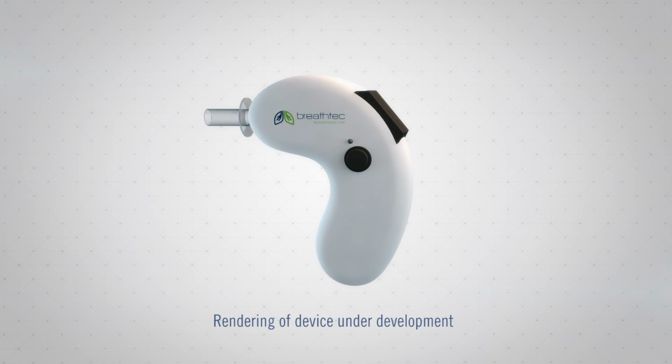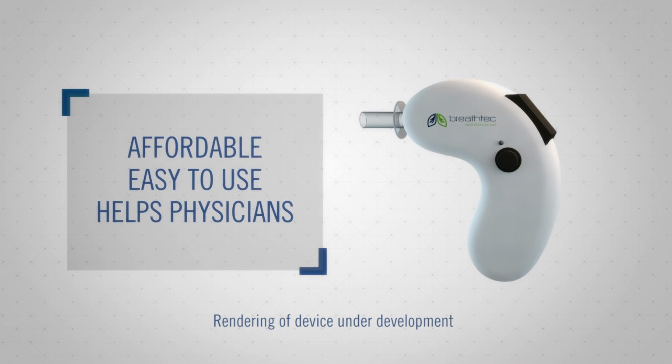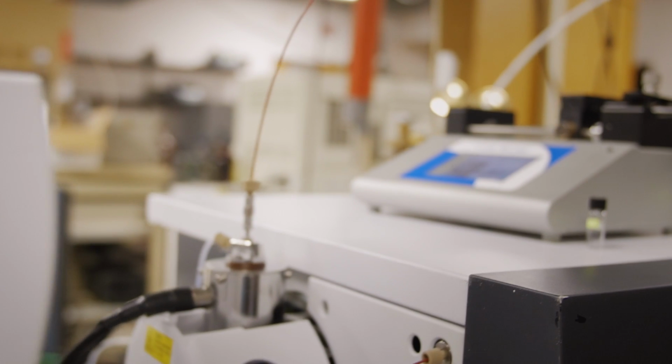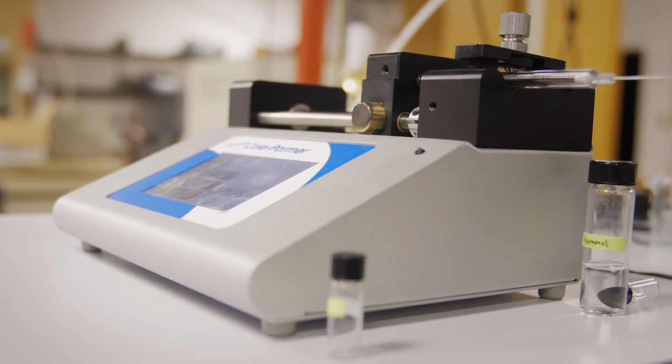And so our goal is to develop a handheld device that's actually much cheaper, easier to use, and actually helps and aids physicians in a point-of-care setting to actually diagnose and possibly detect conditions earlier. So what we've been able to do is identify technologies that actually in the breath analysis area are really going to be able to help us in terms of diagnosing and detecting conditions.